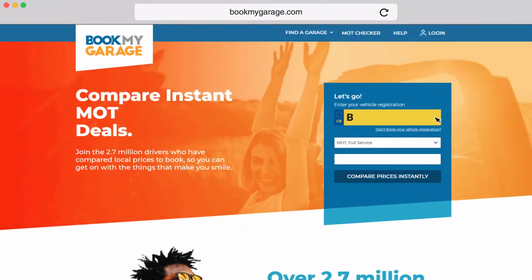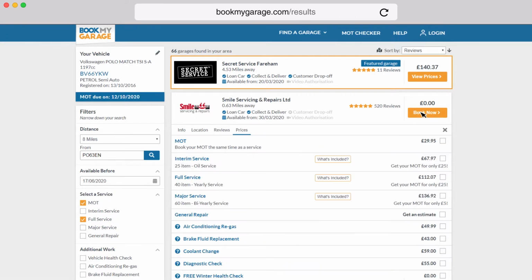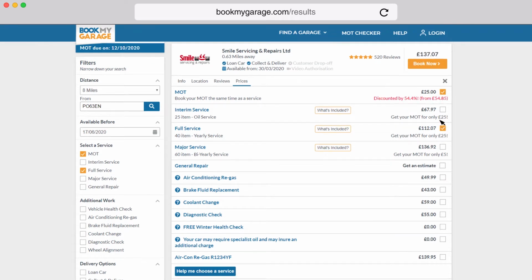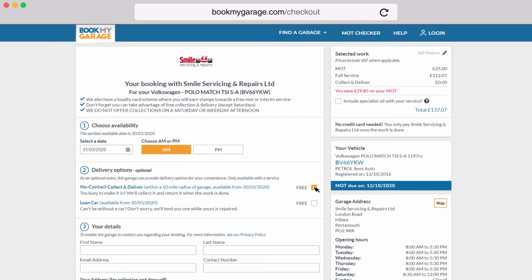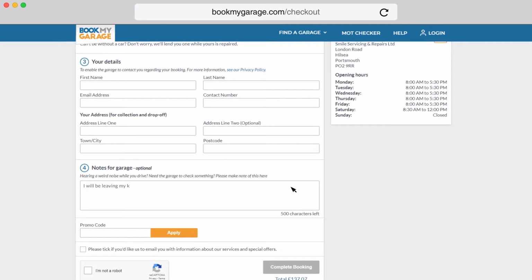It's so easy and takes just 3 seconds to enter your vehicle registration and postcode to compare deals from local garages. Choose the best garage for you based upon price, reviews and of course delivery options. Make sure you select Collect and Deliver when booking your MOT or service. Then use the messaging box to add notes for the garage about where you're leaving your keys.